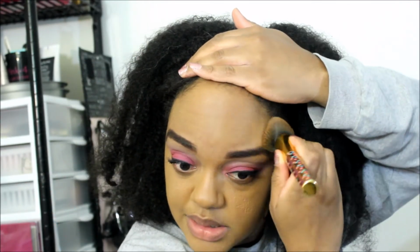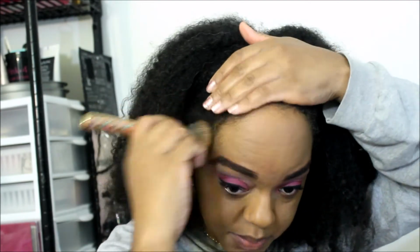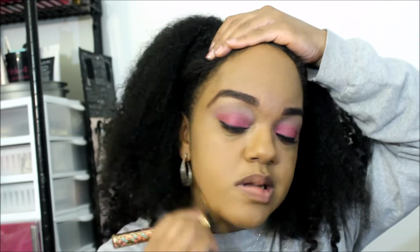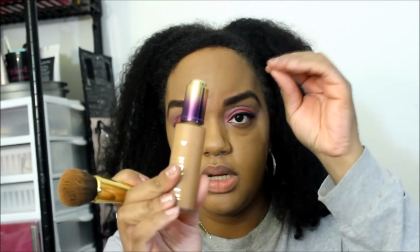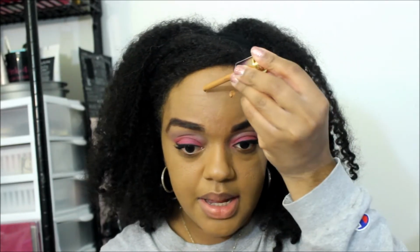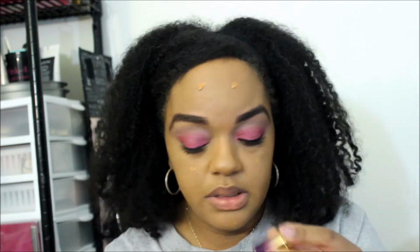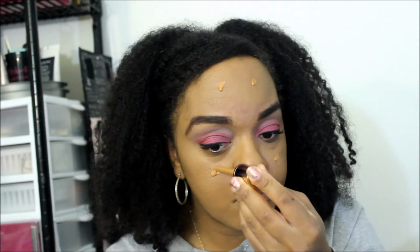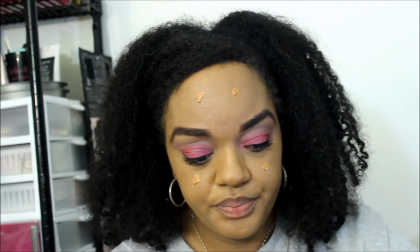I didn't realize how light this foundation was until I put it on my face. Oh my goodness, I still have my summer color. Oh man. Maybe I'll add some of this. This is my Tarte Rainforest of the Sea foundation. I'm going to add in a little bit. Hopefully this can help the color.